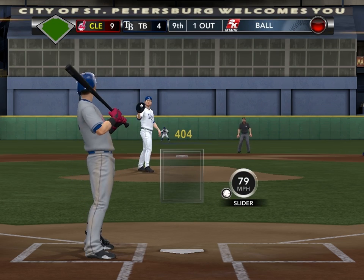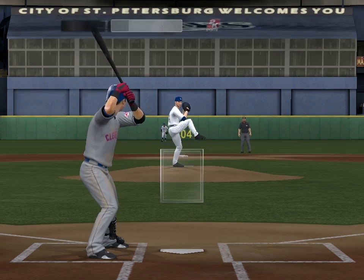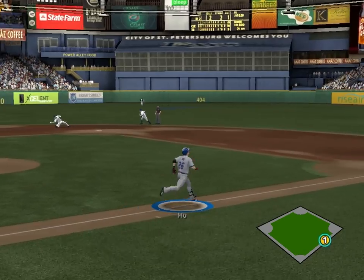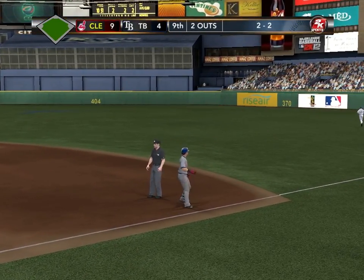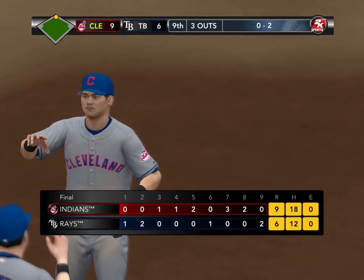Slider, 2-2. He tried to backdoor that pitch, but left it out and away. Boy, that one is stung up the middle. And he's out at first. What an out! Grady Sizemore with a chance, two down. Grounded out his last time up.